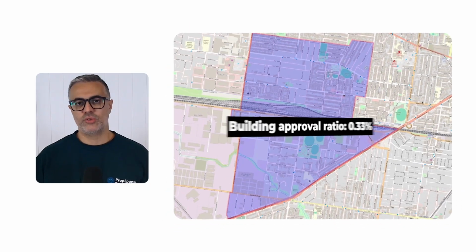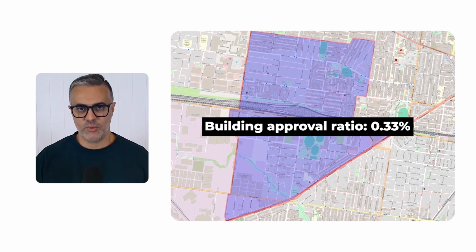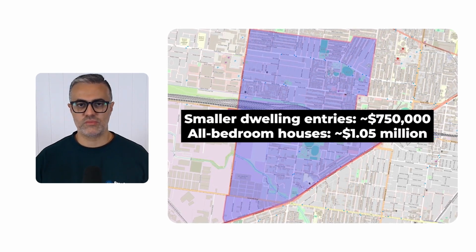West Footscray, building approval ratio 0.33%, the lowest new supply pipeline anywhere on the list. 2 beds are entering at about 750 grand, with all bedrooms at about 1.05 million. If you're open to a townhouse or a smaller dwelling, the supply dynamics are equally as elite.